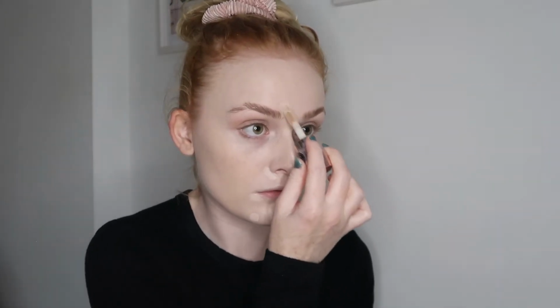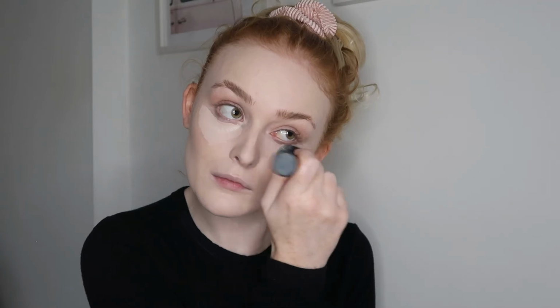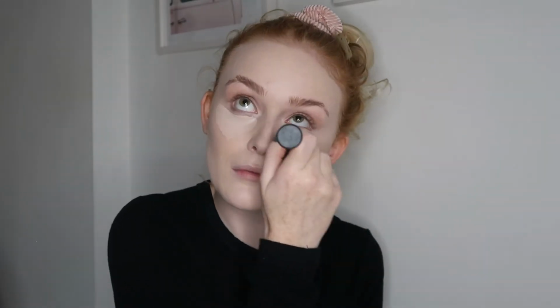And I am going back in with my Revolution Conceal and Define Concealer in the shade C1 again, just on the places I feel like need brightening and a bit of extra coverage. I am using my Real Techniques Expert Face Brush for under my eyes. I just feel like this gives me a flawless finish, and then I go in with my Beauty Blender on top just to take away any brush lines.